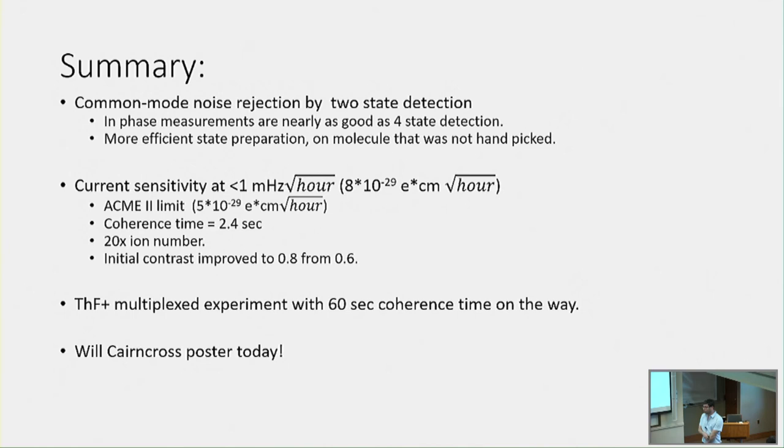And so if you take a look at our sensitivity today, we haven't fully optimized our data taking yet, but it is on the order of a millihertz per root hour. And you can compare this number to the ACME 2 limit at this point and see that it's very comparable. And we hope to be able to improve this a little bit. But we've achieved this by going to 2.4 seconds of coherence time, which is fairly typical in our experiment, although not lately, and we're not sure why.